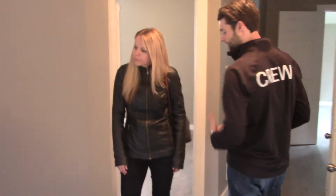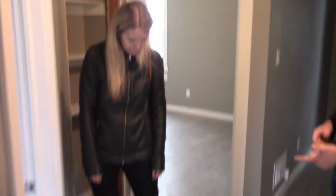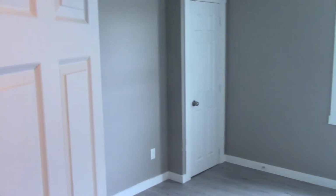As we progress through here, you'll see all of the same finishes that we were talking about in a previous video. All the same floors, same paint color, same trim, all very consistent. We try to keep with modern colors, neutral stuff, so that when we come in and stage, that's where we can add our flavor.